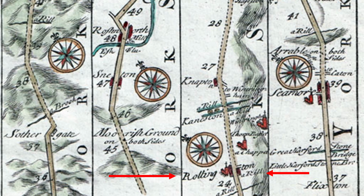The 1740 Britannia Depicta strip map was an illustrated road atlas for Britain, showing the road to Scarborough. Rillington is there with the church and a rill, which is a stream or a beck, crossing the road.